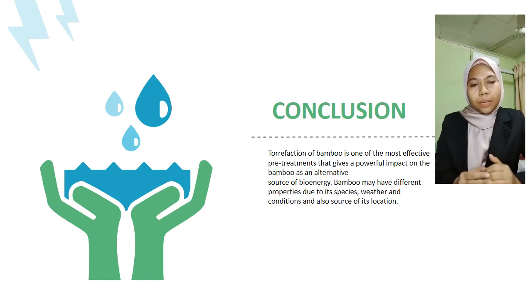In this review paper, bamboo from Malaysia from various species is being interpreted to see the changes of properties after it undergoes the treatment process. Moreover, the comparison of the properties of the bamboo from other countries was also done, and it can be said that quite similar characteristics were observed, especially for bamboo of the same species.